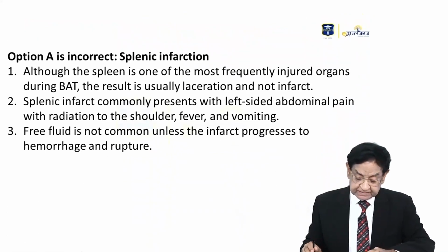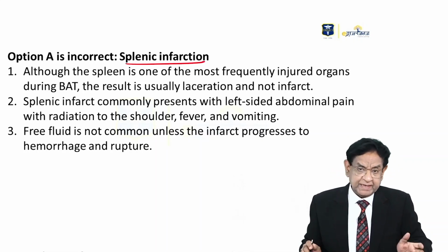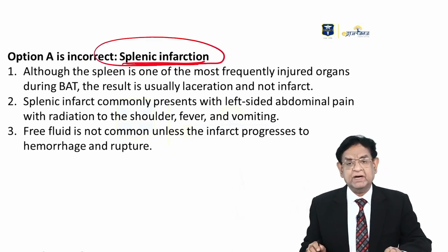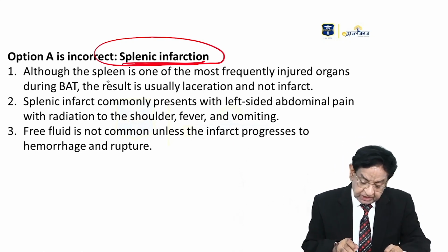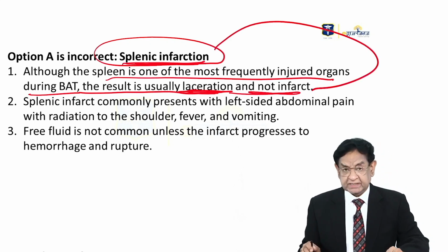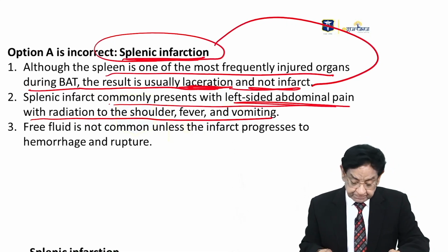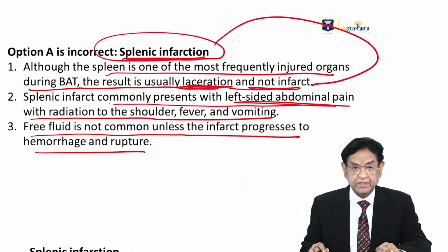Now option A is splenic infarction. Point to be noted, in the very beginning I told you there can be hepatic laceration or splenic laceration. But here in the option, the examiner is very smart. He has changed the language. It is splenic infarction, not laceration. So the spleen is one of the most frequently injured organs during BAT. The result usually leads to laceration, not infarction as mentioned in the option. Splenic infarction commonly presents with left-sided abdominal pain with radiation to the shoulder, fever and vomiting. Free fluid is not common unless the infarct progresses to hemorrhage and rupture. So this option is ruled out.